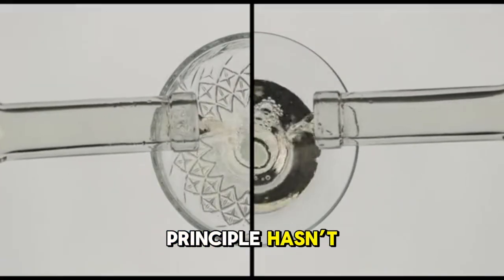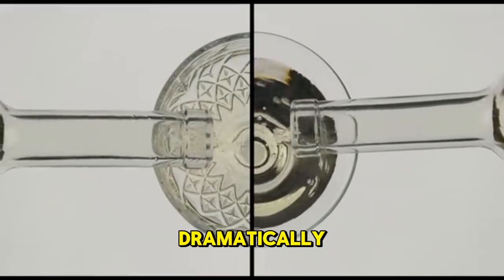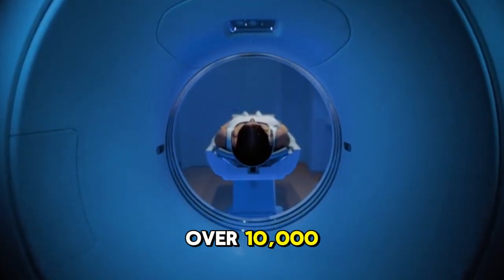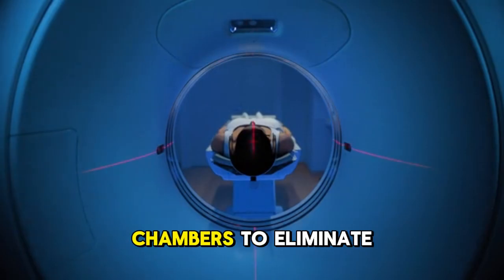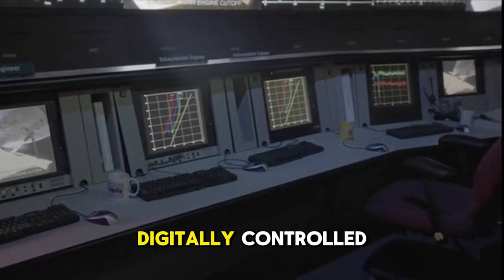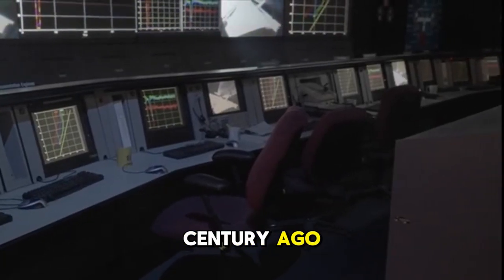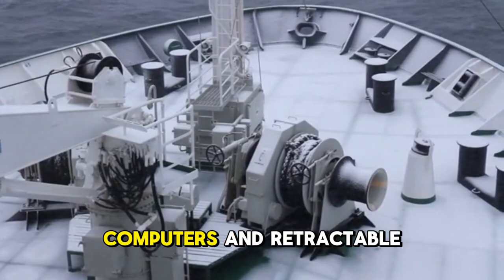While the core principle hasn't changed in over 90 years, the technology itself has evolved dramatically. Today's marine gyros are marvels of modern engineering. They spin at over 10,000 revolutions per minute, often housed in vacuum-sealed chambers to eliminate air resistance. These modern versions may be digitally controlled, but their soul is still purely mechanical, the same powerful heart that steadied ships a century ago.